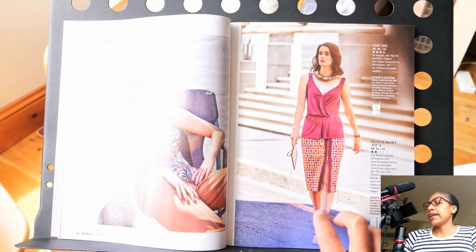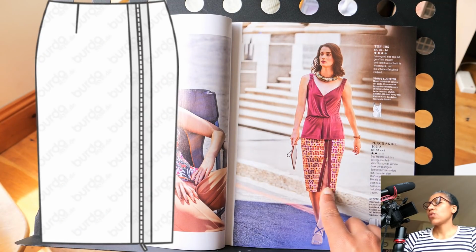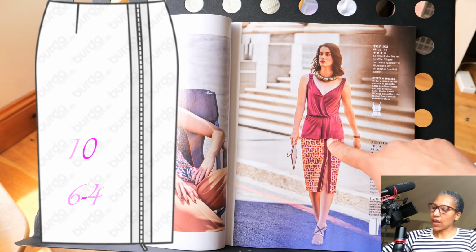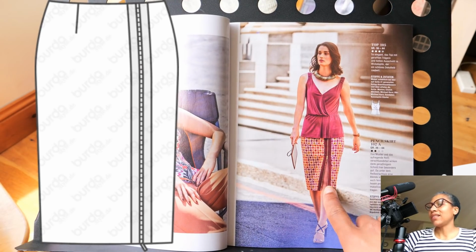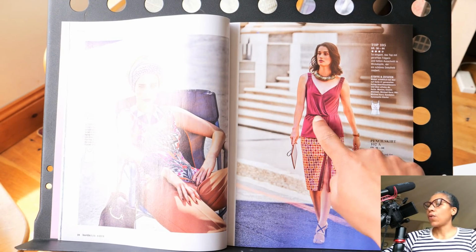And then over here, another variation of the skirt. This one, I think it's a slightly shorter version. I think you can have it midi length, or you can have it just sort of just over the knee length. And again, they've made a feature of the zip by using a grosgrain ribbon along the side. And this is a really nice color combination, I have to say. And it works really well together with this faux wrap top.